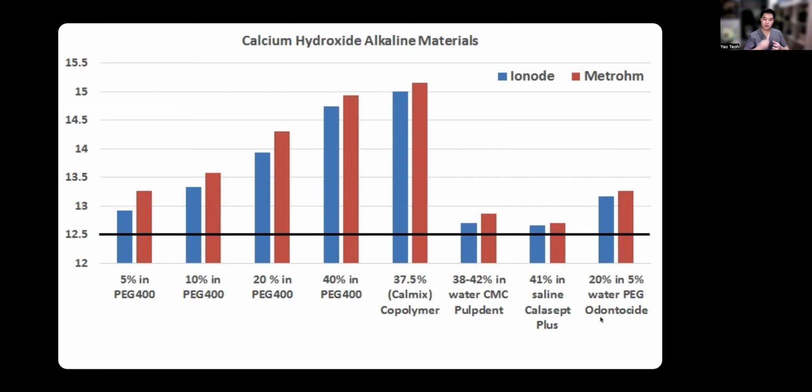So if you mix in a lot of calcium hydroxide, it just becomes a paste rather than a slurry or a solution. It just becomes thicker and thicker every time you mix in more calcium hydroxide, but it's not actually available for use. So it goes to show that in CALMIX, if you mix 40% of calcium hydroxide in polyethylene glycol 400, you get a very high pH, almost touching 15. And the reason why we used a copolymer is because we found that even at 37.5, slightly lower than 40, we get a higher pH because of the synergistic effect between the two different molecular weights of polyethylene glycol.